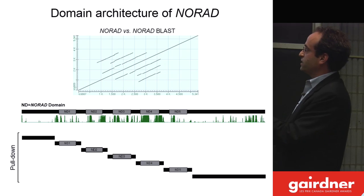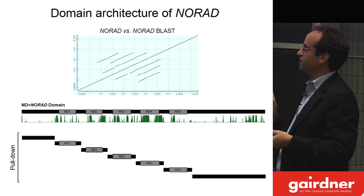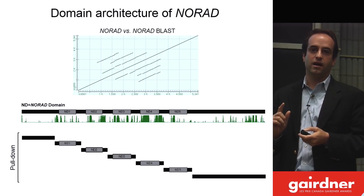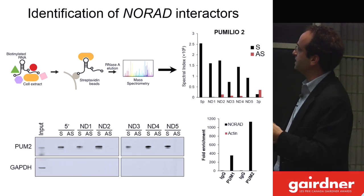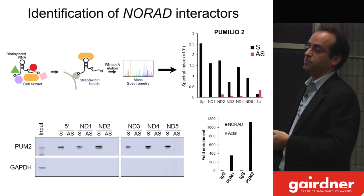And so what we did is we broke the transcript into these pieces, and we synthesized these fragments and corresponding antisense controls, and we did pull-down experiments and mass spec identification of interacting proteins. We looked for things that would bind to each and every one of these domains and none of the controls. Using that criteria, only a single protein came out of this experiment, and that was a protein called PUMILIO2. This is just a representation of the mass spec data, but you can see that if you pull down these RNA fragments with these NORAD domains, they're also in the 5' end of NORAD as well, we can, by Western blot, very efficiently recover this protein PUMILIO2.